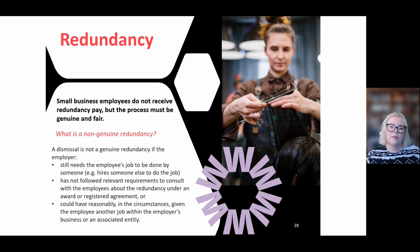Awards and agreements have consultation provisions in them, meaning that if you're thinking about making an employee redundant, you have to let them know and consult with them. So again, important to know which award you're under and which consultation provisions apply, and make sure that you follow those obligations to consult with the employee. Otherwise, it could be an unfair dismissal.